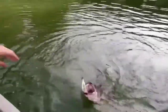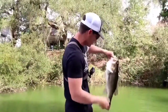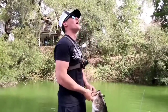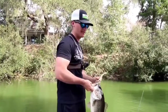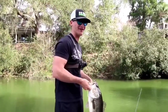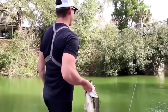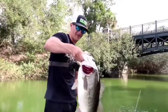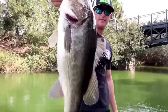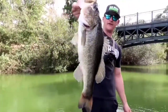Oh, my God. What in the world? There's no way. I can't believe it. Cody's smiling behind the camera. I know I got him excited. I got you excited, don't I? Oh man, how many casts after that? Maybe 5? We're on him now. Look at that. That's a 6 pounder. Look how big his head is though. Oh my God. What a toad.